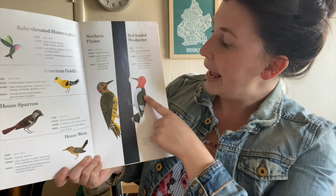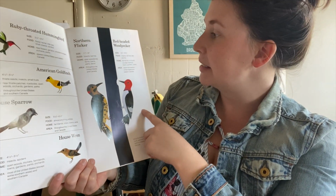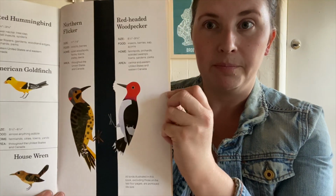And here's a red-headed woodpecker. Look at that bright red head. And this bird eats insects, berries, sap, and acorn. And look, we can see that it is pecking on that tree.